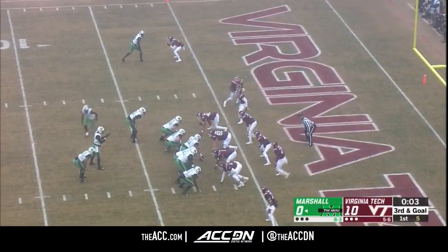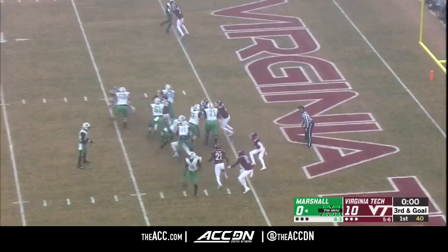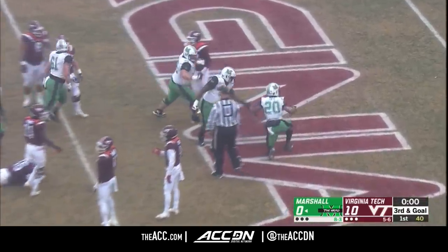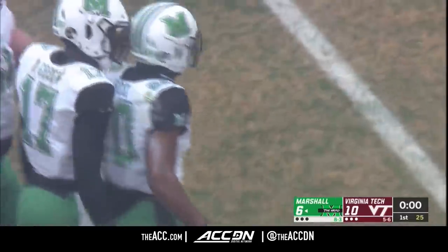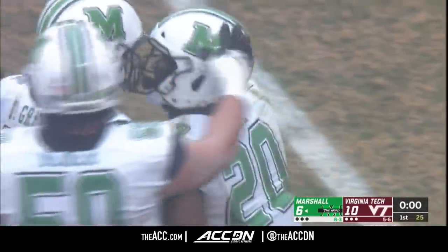make something happen. Third and goal at the 2. The handoff to Knox, and Knox is in. Marshall's on the board as the clock in the first quarter expires.